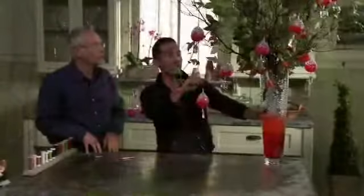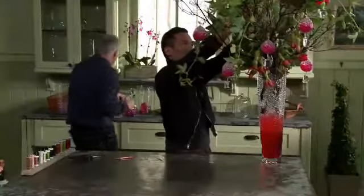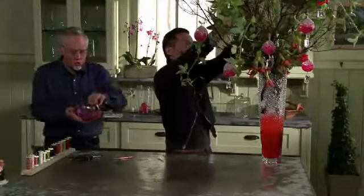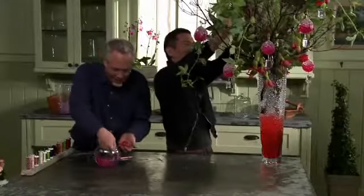So I think the last one should go right here. These are so cute, and they're big. And you know what they remind me of? They remind me of the new Deco beads that are enormous.